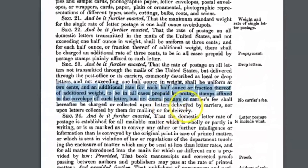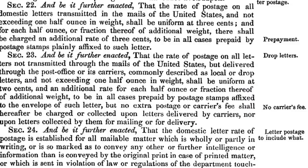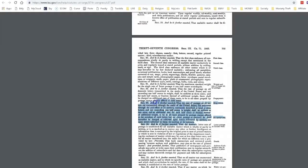Let's read it. It states, "And be it further enacted that the rate of postage on all letters not transmitted through the mails of the United States, but delivered through the post office or its carriers, commonly described as local or drop letters, and not exceeding 1/2 ounce in weight, shall be uniform at 2 cents, and an additional rate for each 1/2 ounce or fraction thereof of additional weight, to be in all cases prepaid by postage stamps affixed to the envelope of such letter, but no extra postage or carrier's fee shall hereafter be charged or collected upon letters delivered by carriers, nor upon letters collected by them for mailing or for delivery."